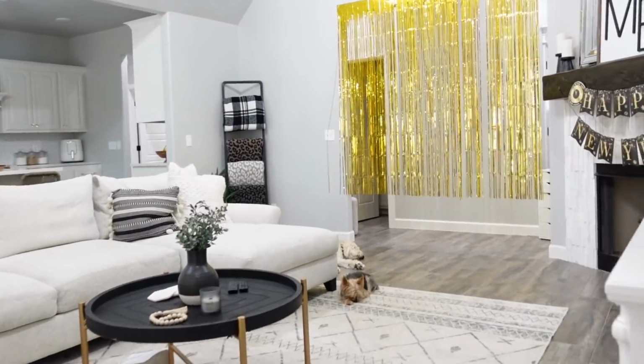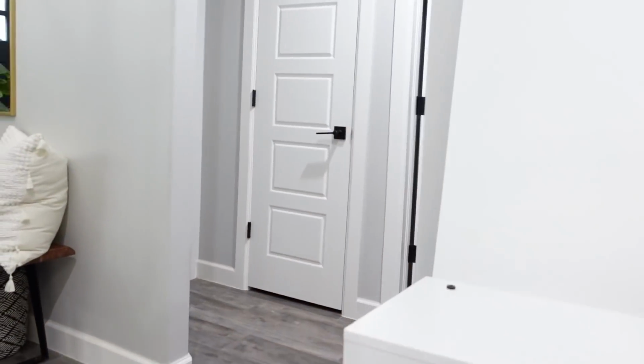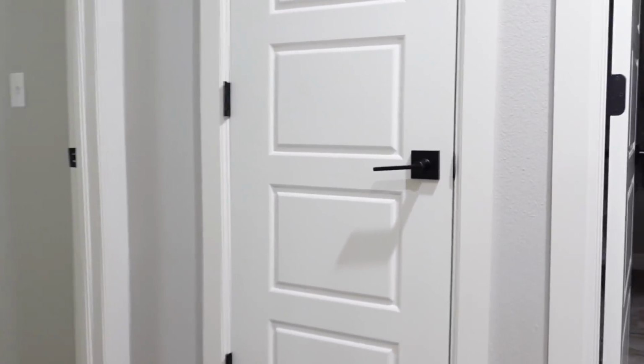I didn't really like this as a guest bedroom, because if we had guests and they were laying on the bed and didn't close the door, we could see them from the sofa, or if we had the TV on, it was pretty loud for them, and it wasn't close to a bathroom.